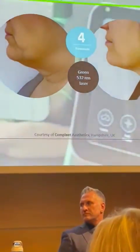So this is a technology that doesn't just get used on the midsection of the body. This is a technology that you can use anywhere. You can use it on chins, you can use it on bums, you can use it for cellulite, you can use it on legs, arms. If you have an area where there is fat and you want to emulsify that fat and get it out of the system, you can use it there. So that's 4 treatments. And that's using, again, green laser.